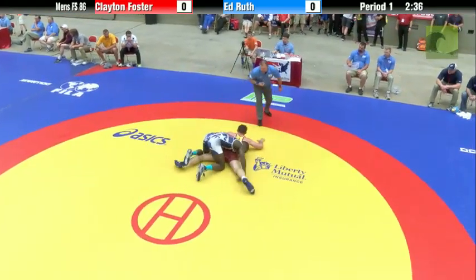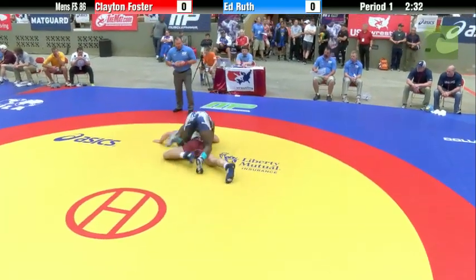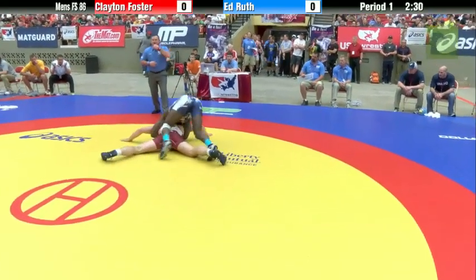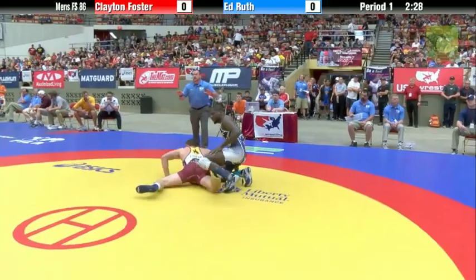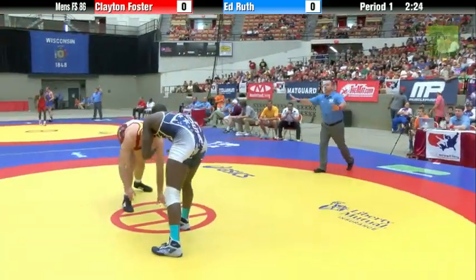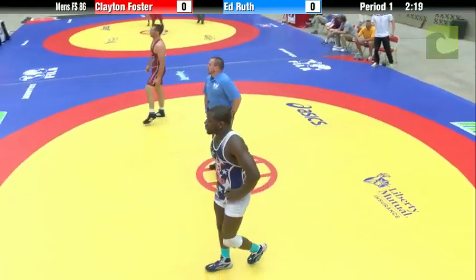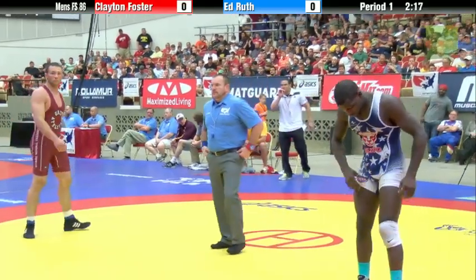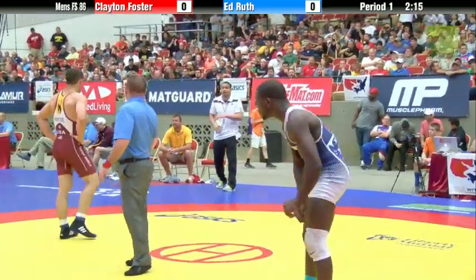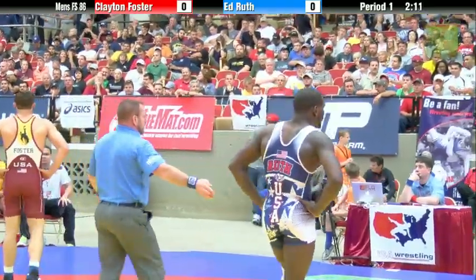Ruth was at that single leg pretty much at will during that match. But Foster, when he got his offense going, was just as equally good. And they're stopping the clock, what for? Maybe to fix the time? The clock won't stop is what it looks like. Clock issue. So they're going to give that a fix.